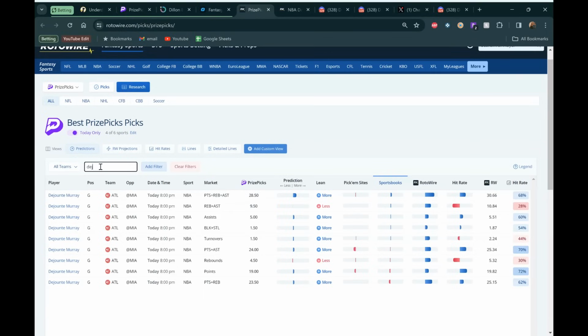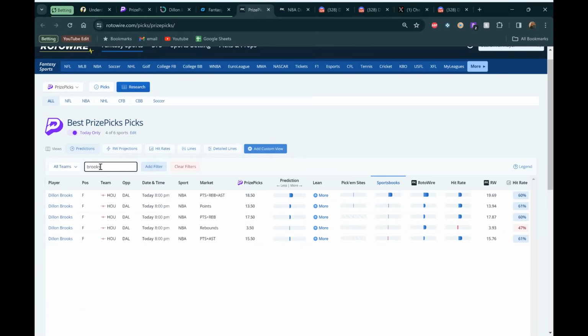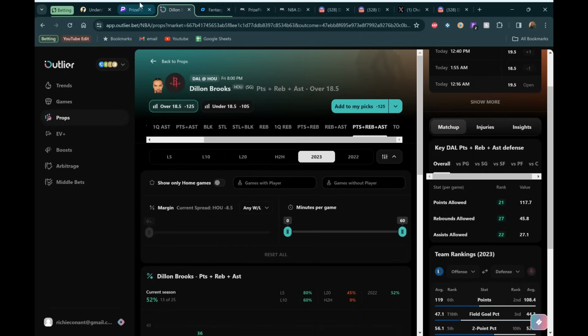And let's go over to RotoWire, see what their projection model is saying as well. Get that last data point in here. Dillon Brooks, PRA, they're projected the most on the lean here. Here's that points line again. So PRA, again, sportsbooks favoring it. We saw that. RotoWire is projecting 19.69. That's all we would need to go over. And then the hit rate's been very solid all year, but especially the past few games. So Dillon Brooks, going to him for our next play.